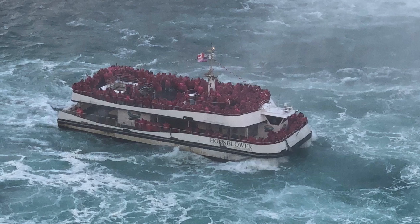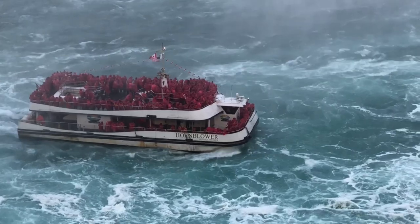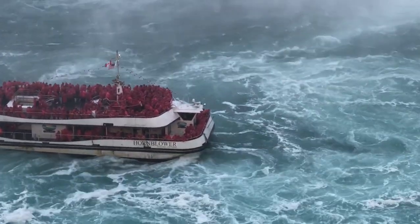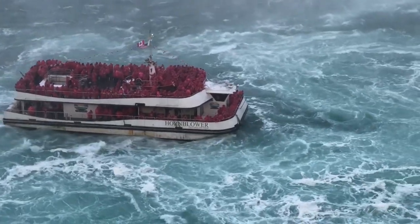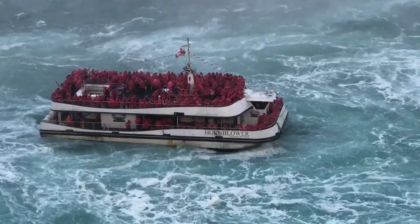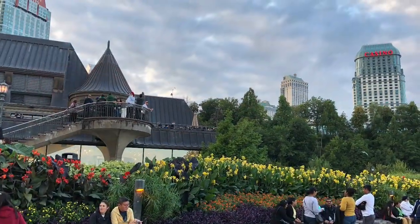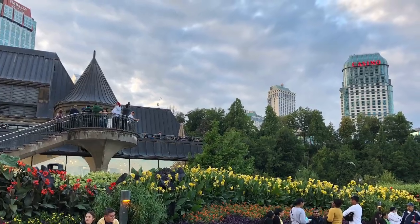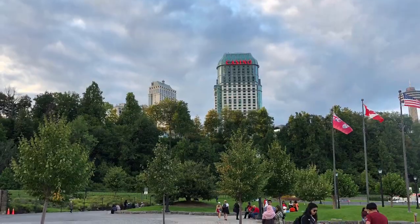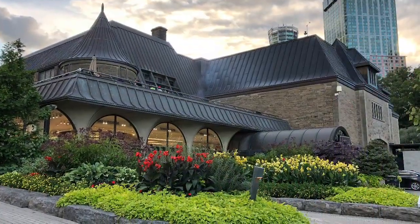When you go on the boat, you get disposable raincoats which protect you from the falling spray of water. The raincoats are of different colors for the US side and for the Canadian side. The boat takes you quite close to the falls and then it virtually stops. Essentially, the boat is kept running, but the flowing water in the opposite direction keeps it stationary.